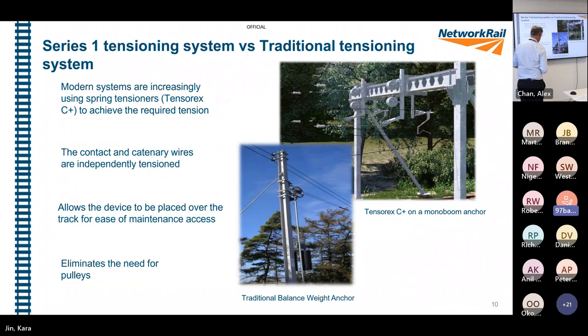Tensioning is different, as some of you may know, with the Mark 3B equipment. We've got a more traditional balance weight anchor system. The downside of that is that the wires need to go out to anchor. The benefit of the Tensorex system is that they sort of anchor on the monoboom above the track, which is why it's actually easy to maintain as well. So there's a big benefit in the modern Tensorex system, which is basically a coil spring in a drum and sort of expands and contracts. We'll touch on some of the issues we've had with Tensorexes as we go through.